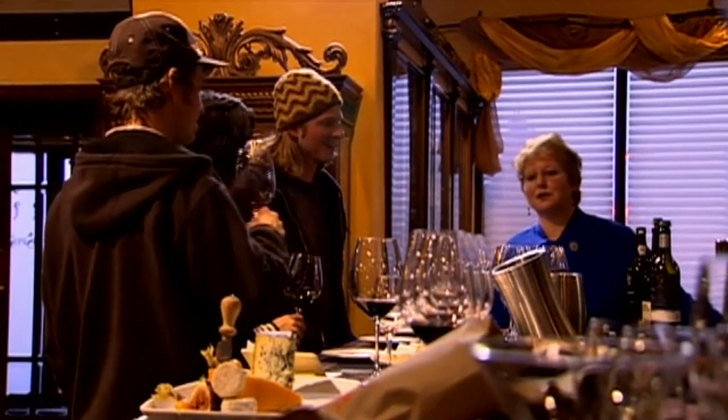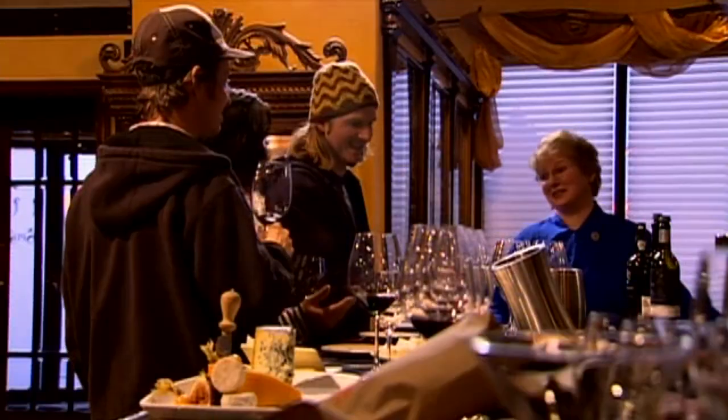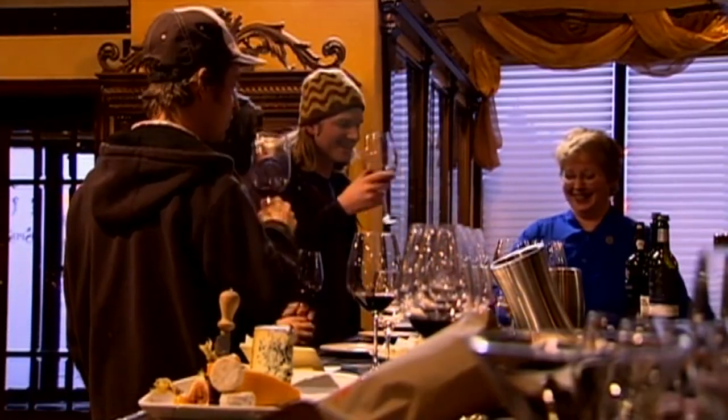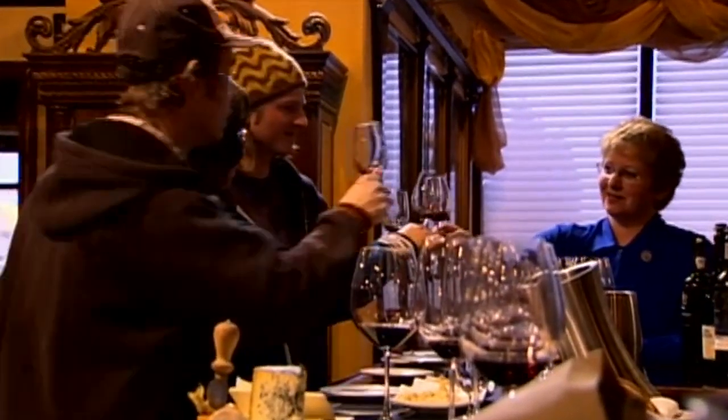I noticed the spittoons are immaculately clean. We didn't want you to have to wash them. I see. You're so considerate. We'll help you wash the glasses too. Cheers. Thank you so much.